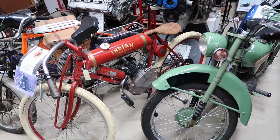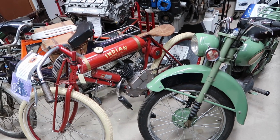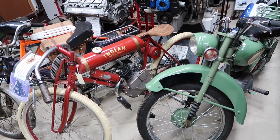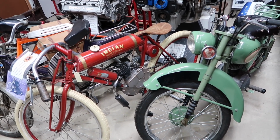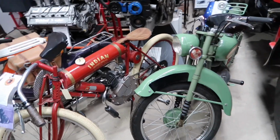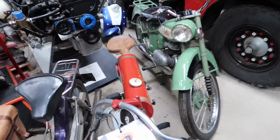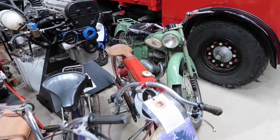Classic bike alert. Now I only ever had the one road bike, which was a TS125, which I had in 1989. That said bike threw me over the handlebars and dragged me down the road, taking off the top of my right knee like a bacon slicer.